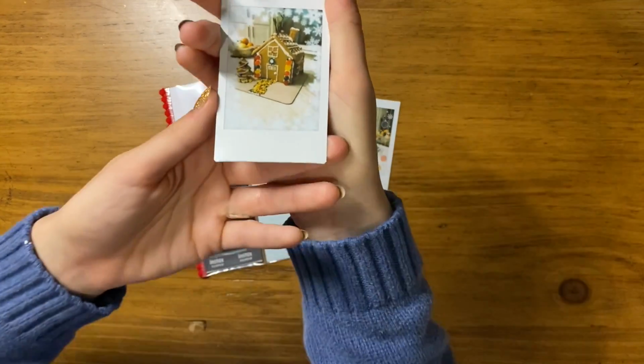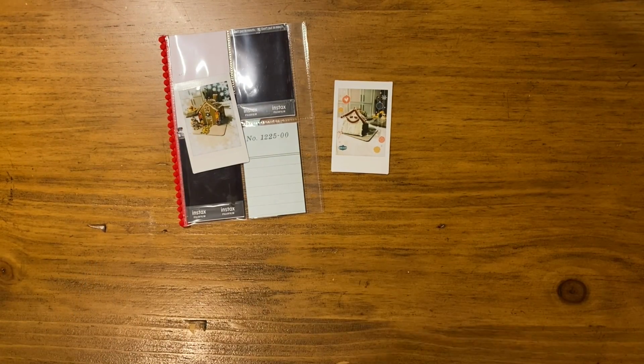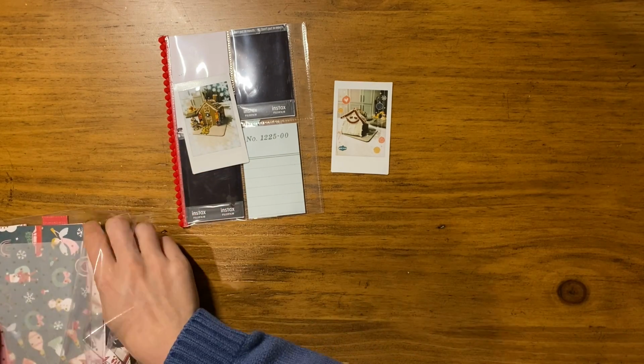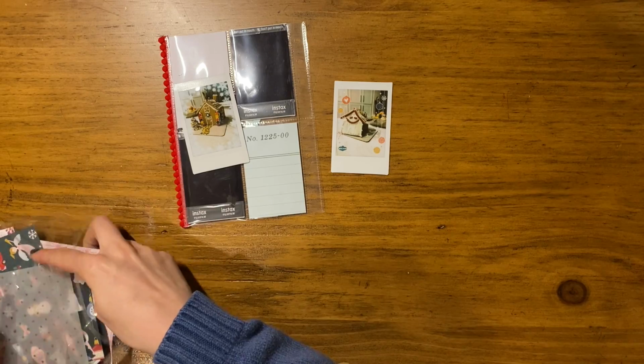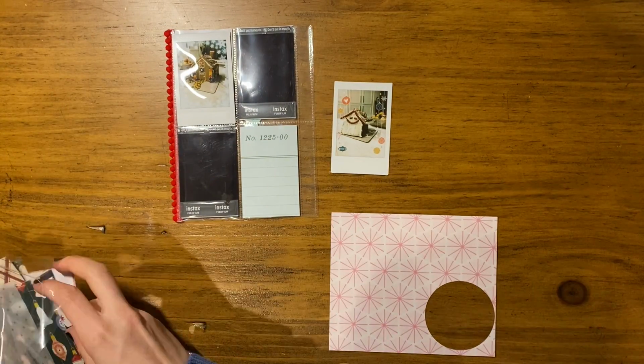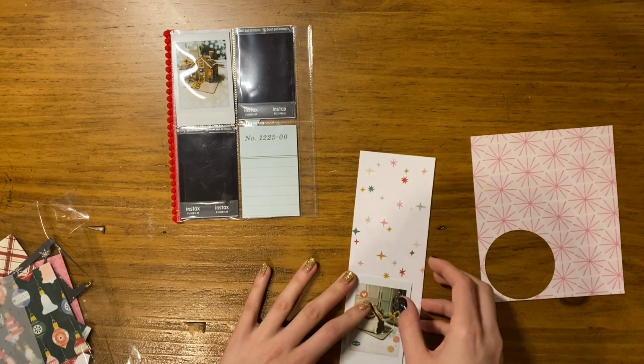Hi, you guys. Today I'm going to be working on another spread in my December daily album. This is going to be on the back of my story about Makeup Christmas. This is another makeup holiday thing, and it is my cousin and I decorating gingerbread houses.